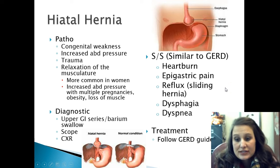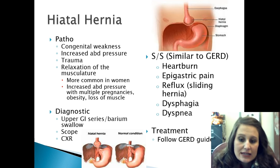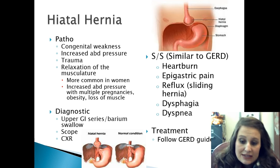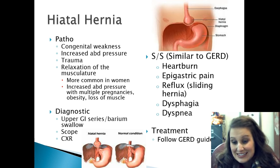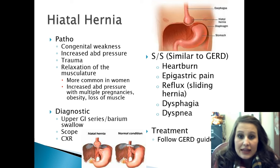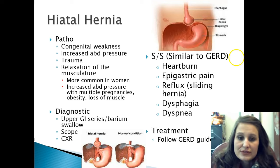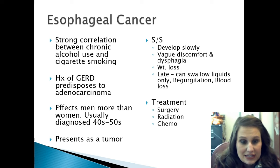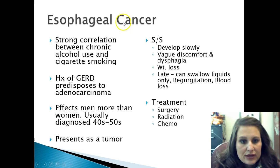Signs and symptoms are going to be very similar to GERD. You're going to have heartburn, epigastric pain, reflux, especially with the sliding hernia, dysphagia, and difficulty breathing as well. Treatment is going to be the same as those GERD guidelines, so you're going to give them over-the-counter antacids to try and keep that reflux and that heartburn down. H2 antagonists and proton pump inhibitors, as well as just avoiding those foods that cause the heartburn. Of course, if that doesn't work, they would do surgery on it as well.